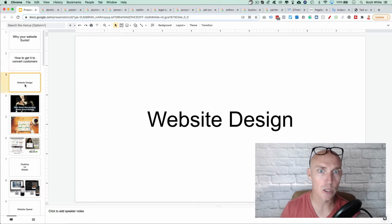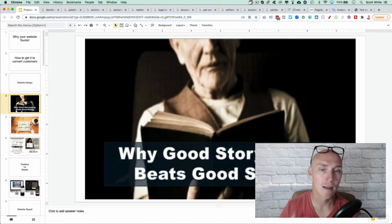The first thing we look at when we redesign a website, work with a website, or consult a client is how do we get that website to convert customers? Like I said, website design is really about telling a good story and then trying to sell somebody. But it needs to be clean, concise, and professional.